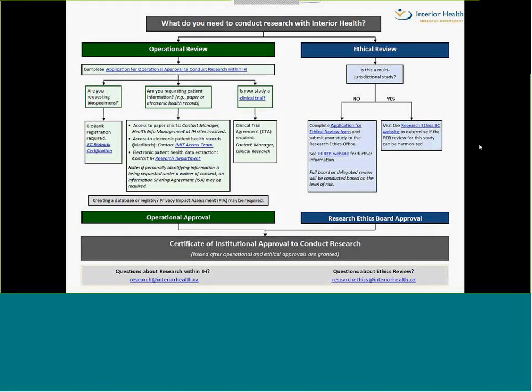Mark your calendars. For the operational review component, currently we have a form. It's a quick 4-page form. The first page is contact information, basically.